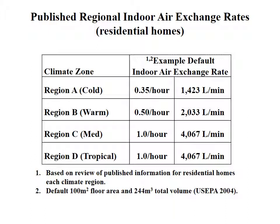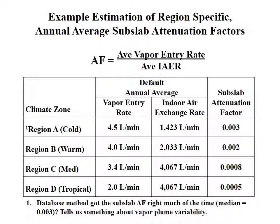So we have default vapor entry rates, and now we have default indoor exchange rates for each one of the regions. This table just summarizes that. So now with these, using that same method for attenuation factor, the subslab soil gas attenuation factor is equal to the average vapor entry rate divided by the average indoor exchange rate. And you see those calculated now for each one of the regions.